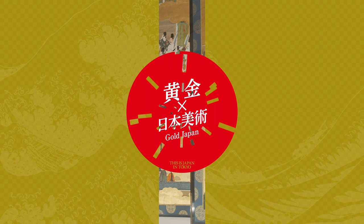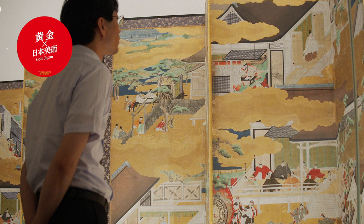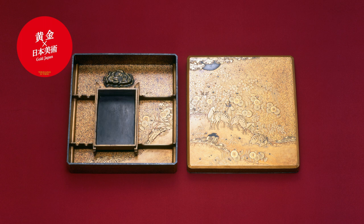In his book, The Travels of Marco Polo, the famed Venetian merchant described Japan as the land of gold, a description that has resonated deeply in Japanese art and culture since ancient times. We see this resonance in the proliferation of gold foil and gold paint in grand folding screens, as well as in the extravagant use of gold lacquer and ornamentation in handcrafted pieces.